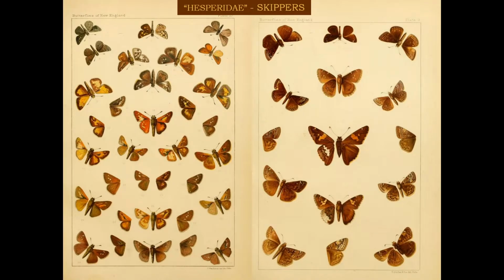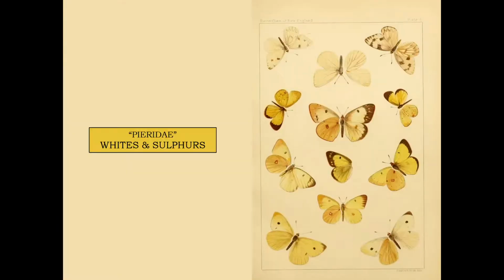These little guys are the ones that Dylan mentioned. They're kind of moth-like, although you see they all have those knobs on their antenna, but they have thick bodies. They're relatively drab colored. They tend to be rather small. They fly very fast. In some ways, they're not a very charismatic group, but they're a very interesting group in all the intricacies of their life histories.